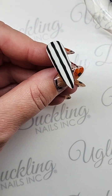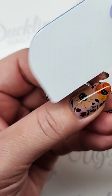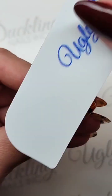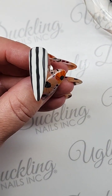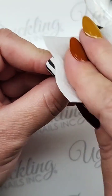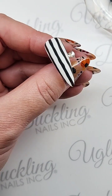Okay, so we've got our beautiful matte here, and before I get ahead of myself, let me take my fine buffer and just lightly buff that surface. Again, this is just to minimize any transfer of the excess chrome powder. And because our fine is so smooth, it's not leaving any marks on the nail. It's just helping smooth it. Now just wiping it with a dry lint-free wipe to get rid of that dust. All right, let's write boo.